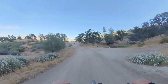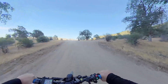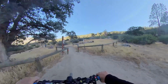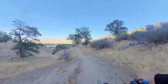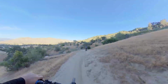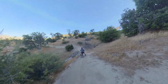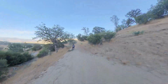I just love it when someone's leading the group ride. I'm just here to follow along. Alright, what is it? Keysville Classic Trail. Uh-oh. Alright, let's get it. There's a bottom clearance issue for Jerry, and that scooter is so low to the ground.